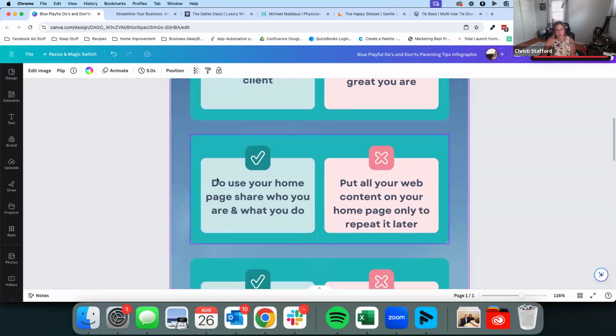All right. Do use your homepage to share who you are and what you do. We already just talked about that. Don't put all of your web content on your homepage only to repeat it later. This is another common thing, and I want to say that I'm seeing it less often, but it really depends on, honestly, the industry.